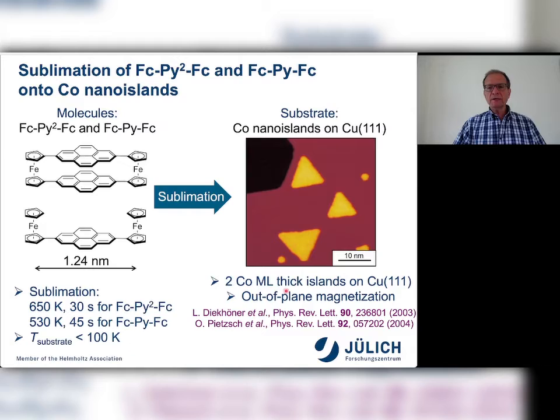The substrate in our case are cobalt nanoislands on a copper 111 crystal. These are the islands in triangular shape. The red is the copper substrate. These islands have a thickness of 2 atomic layers of cobalt, and they show an out-of-plane magnetization. The magnetic properties of these islands have been studied before in literature, and I will make use of this knowledge.